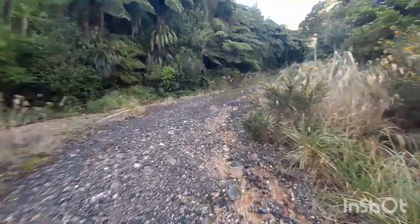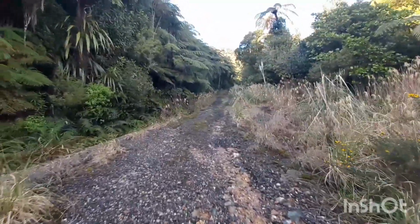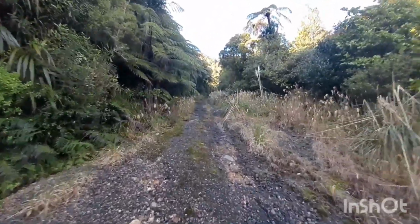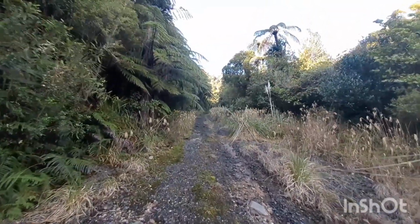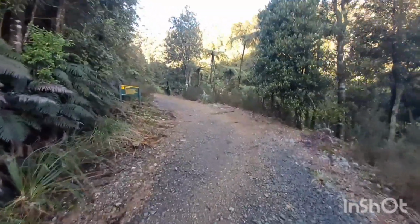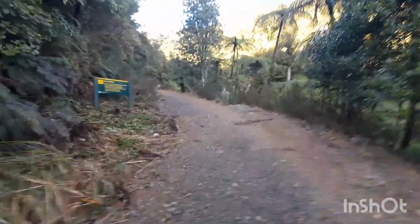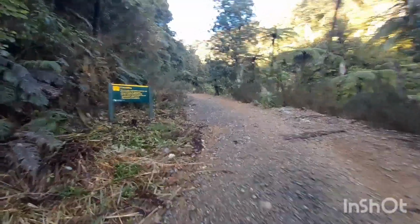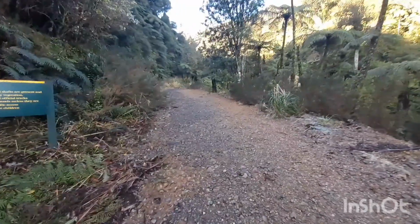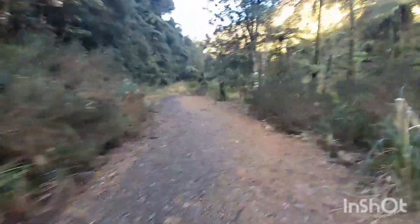And this is what it looks like. Pretty rough. We're coming into the area where the main mining activity would have happened. There's a sign on the left here telling you not to go in old mine tunnels unless marked for public access. Now, none of them are marked for public access.